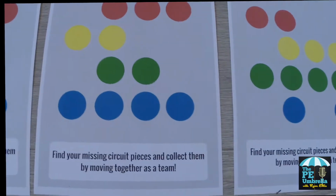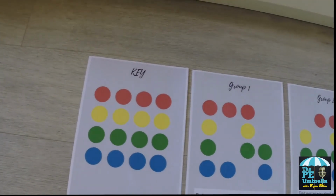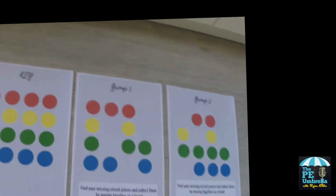And they were met with their first challenge. If you notice on the bottom of the sheet, it said that they had to find their missing circuit pieces and collect them by moving as a team. There was a key on the wall showing what I wanted them to create. There were a number of other cones spread out in the middle of the hall, which the children had to collect immediately as part of their warm-up.